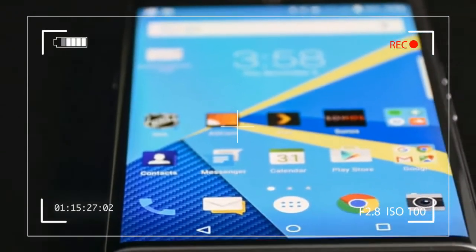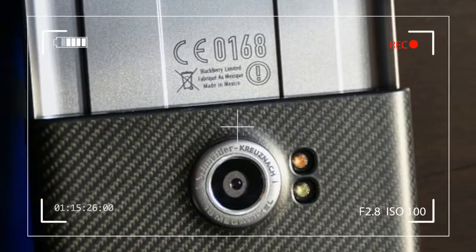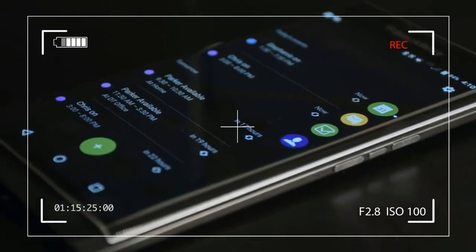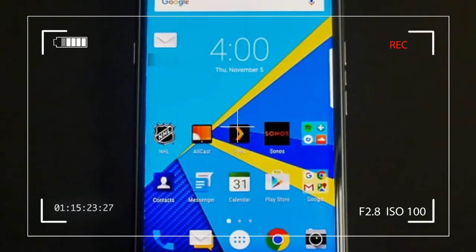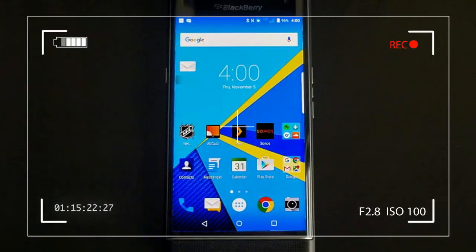Still, there is something very satisfying about that clicking sound when you slide the keyboard open or shut. When opening it and typing right away, there is the choice to either use Google or BlackBerry's device search, which indexes everything that's stored on the phone.